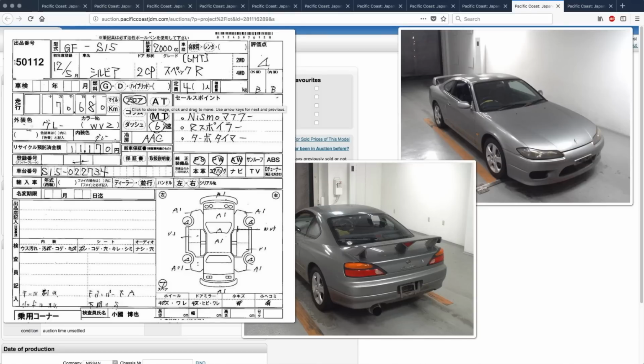Okay, so it's a year 2000 Silvia Spec R. The Spec R comes with a 6-speed manual and the turbo. The Spec S comes with a 5-speed and the not turbo. Auction grade 4, interior B, exterior B. 680 kilometers is relatively low. Nismo exhaust, rear spoiler, turbo timer.